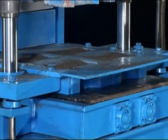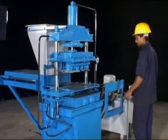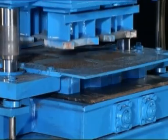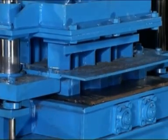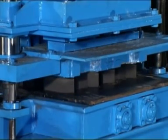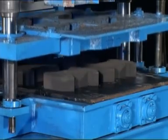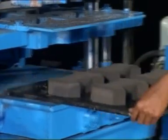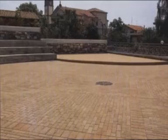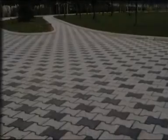The material is vibrated thoroughly to remove air voids. It is pressed under a high-pressure hydraulic force. Thus, good quality pavers are obtained. Various shapes can be cast by just interchanging the molds. Paving blocks are intensively used for footpaths, gardens, petrol pumps, and even roads.